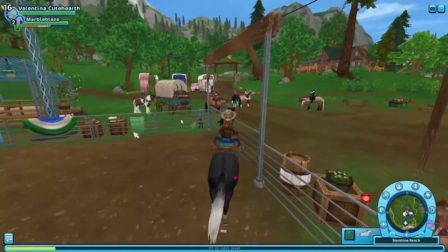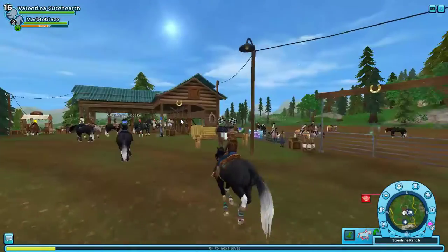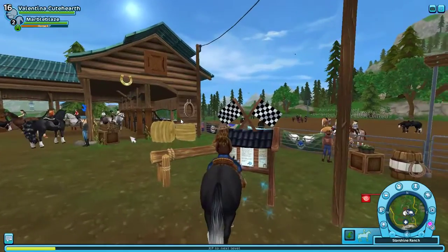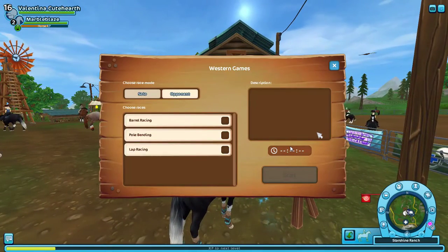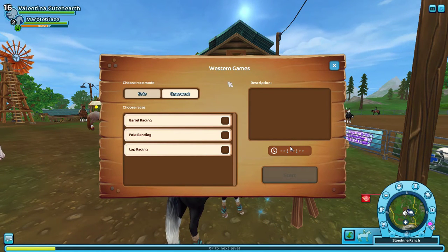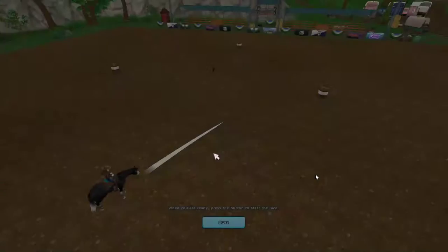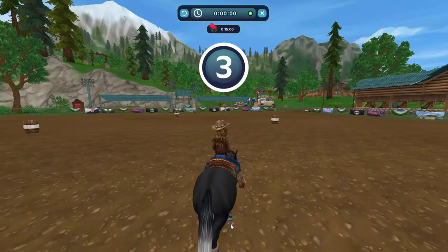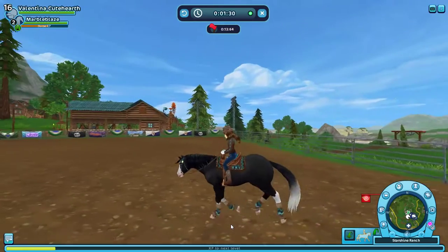Well, yeah. Oh, she has the old American quarter. Maybe because she can't afford one of the new ones? That's a little bit sad. But a quarter's a quarter. If you have the old American paint or the old ones, then it's that. I think I do better lap racing without this, so yeah. You know what? Let's just do all three of these.